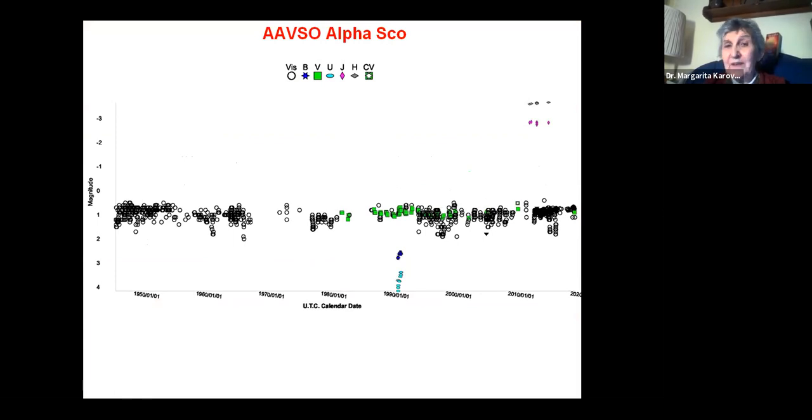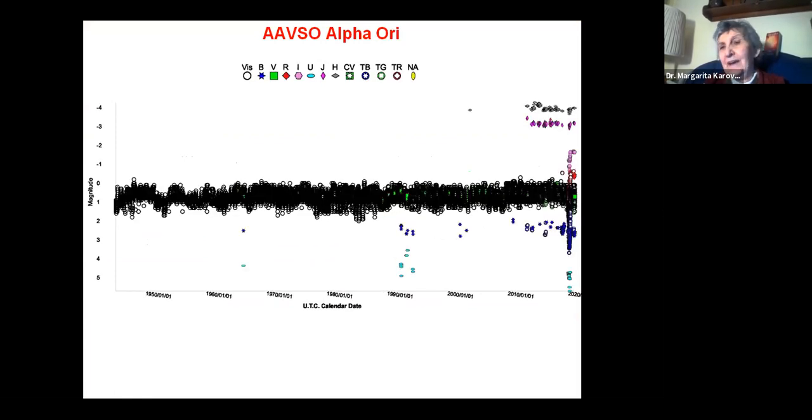And hopefully we get something like what we have for Betelgeuse as the time progresses, and identify these very important events that we can trigger observations like we did for Betelgeuse at the Great Dimming.